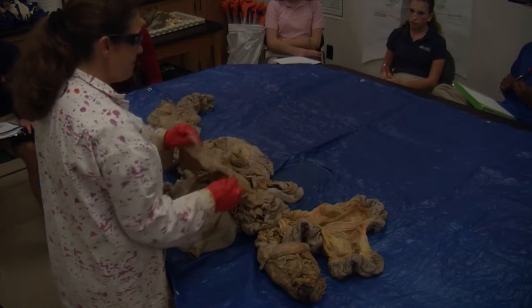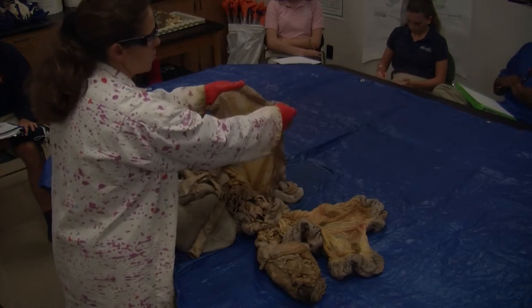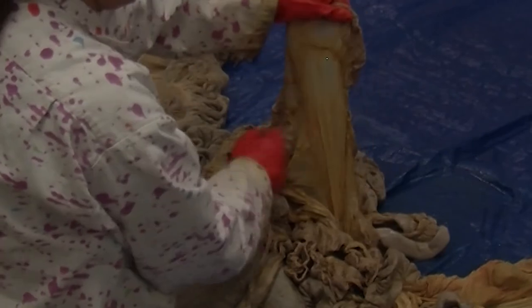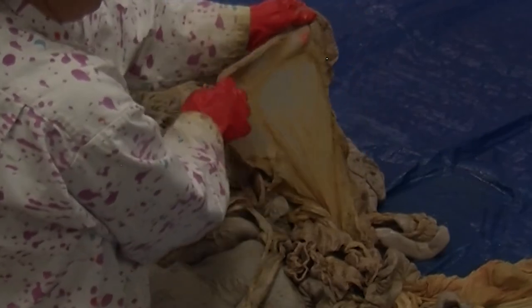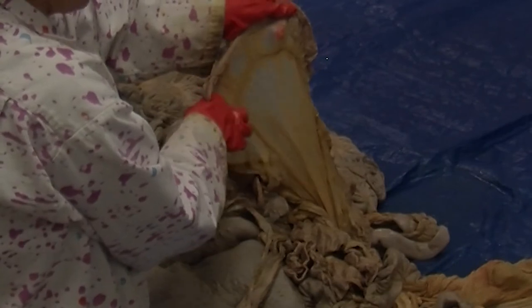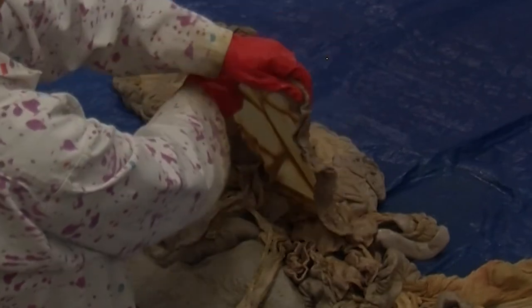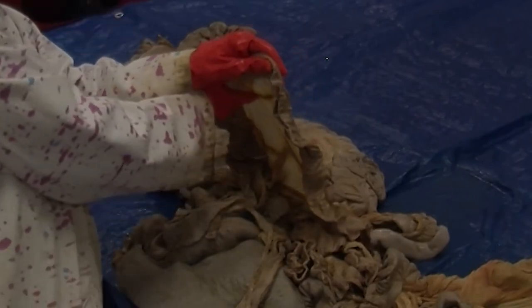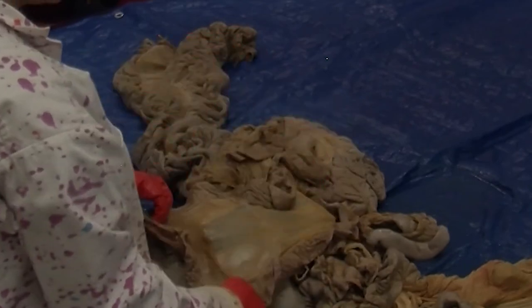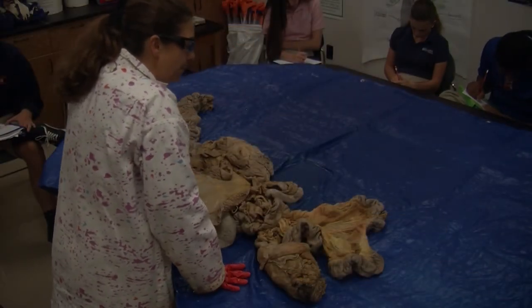What you can see in between, hopefully you can see, are all of these beautiful structures. And it looks like a drum. Can you see this? It looks like a drum. And you can see that there are the blood vessels and nerves that are running through. This is called mesentery. Mesentery is a connective tissue that has blood vessels and nerve tissues that run through it.